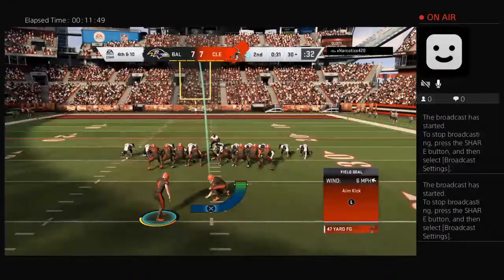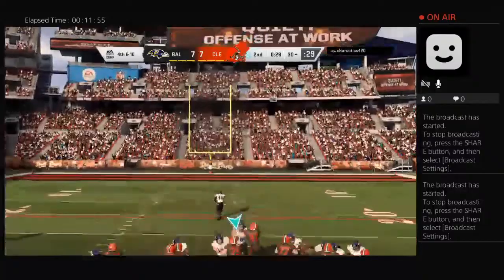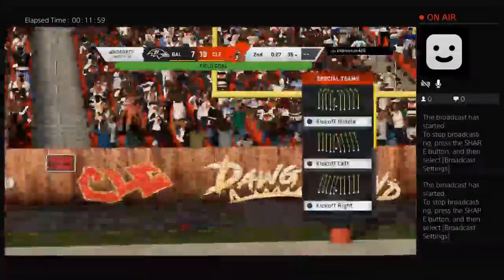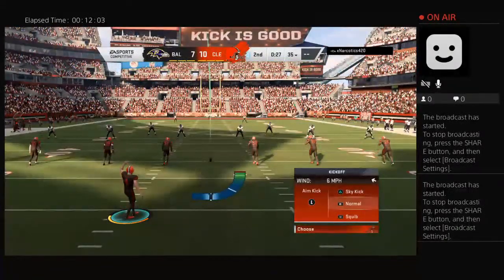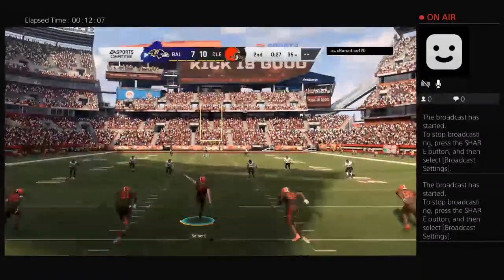So on 4th down, out comes the Browns kicker, Austin Seibert. It'll come from the right hash. It's a 47-yard attempt. And this one is going to just tuck into the bottom left corner as he gets it to go. And they take the lead here now at 10-7. Now the drive ends in just 3, but they'll take it.